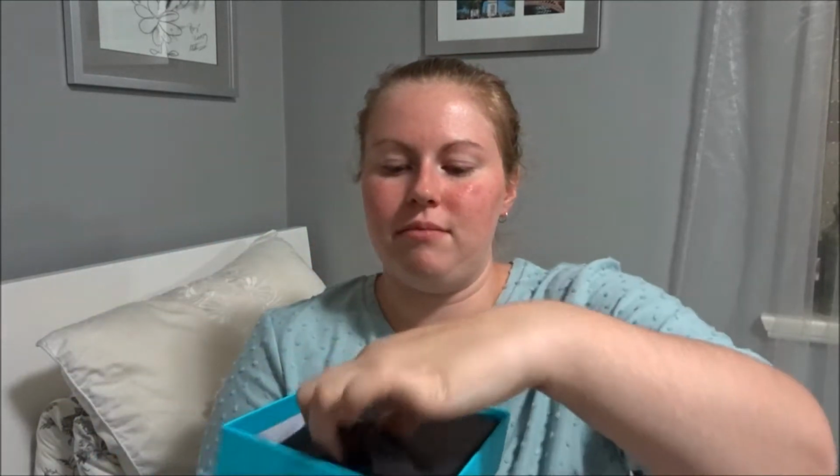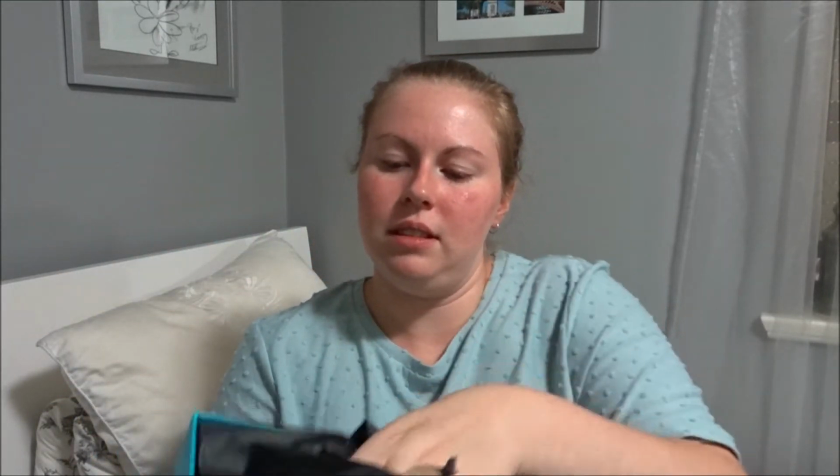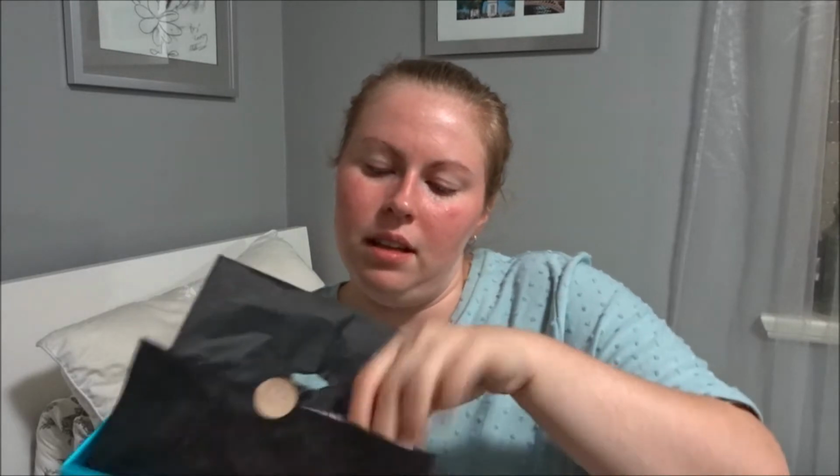So another plastic bag. I think they're doing something here because it used to be in a cardboard box all the time, but it's the second month in a row that they've done this, so maybe something's happening. Ooh, not a lot in here. I guess you could say it looks empty. And the theme is Sun Kissed, and there's a list of the products on the back.